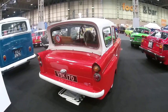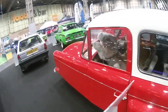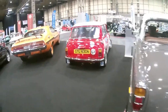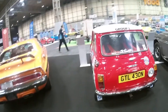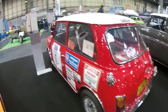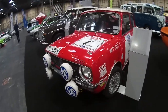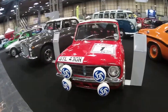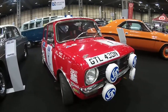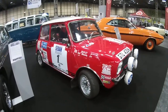Looking at the back of the Bond mini car again, they're so funky. These are really characterful cars, both inside and out. And we have a 1275 GT, and when these came out I was unsure really. As a young child I didn't know whether I liked them or the original Mini, but actually they've really grown on me over the years. I think the GT is actually the best Mini that they did, with the Clubman front.